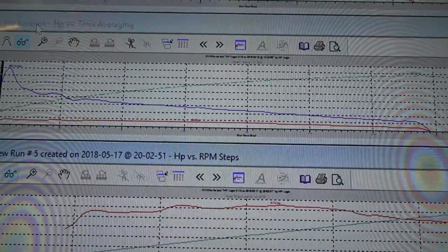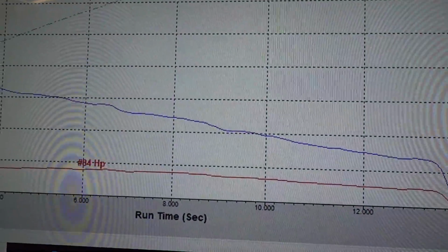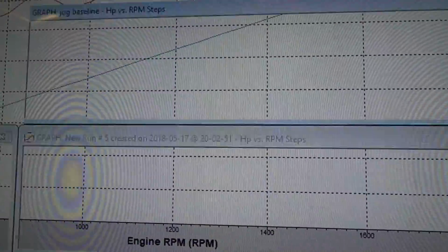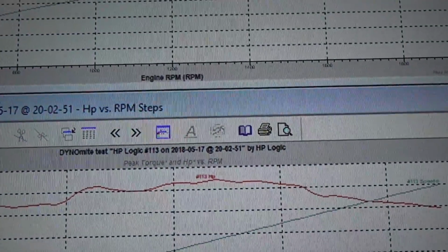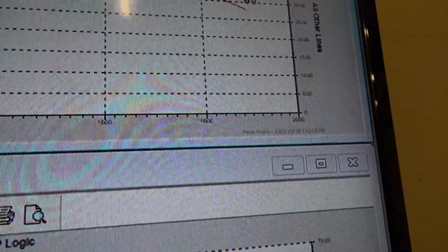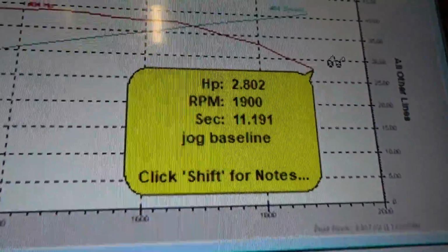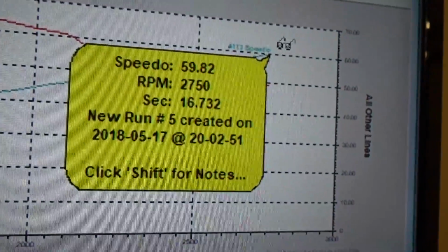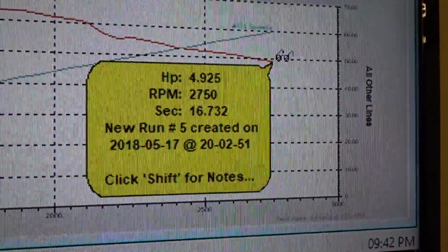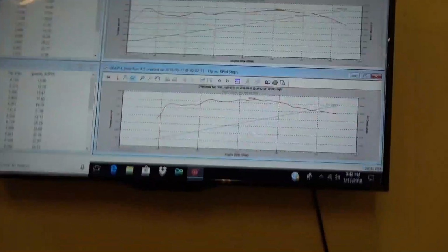Let's see if we can hit a comparison here. Here's the baseline. Let me get rid of this one. Here's the baseline. And you can see the two on top of each other. So beforehand, we were at 3.8 horsepower to the wheel. And speedo-wise, we were done at 41 miles per hour. And at that speed, we were making 2.8. Now, all the way at 60 miles per hour, we're making 5 horsepower basically. So almost double the horsepower. That's pretty significant. And again, that's with no further tuning at this point.